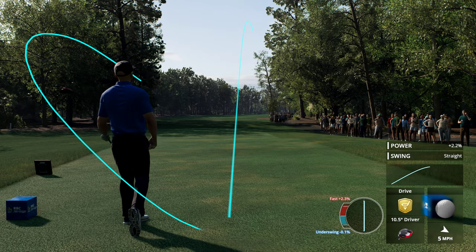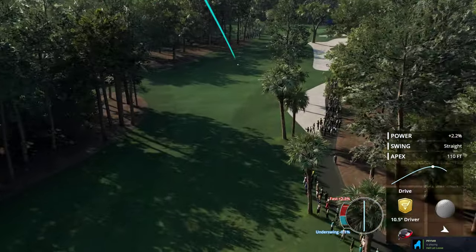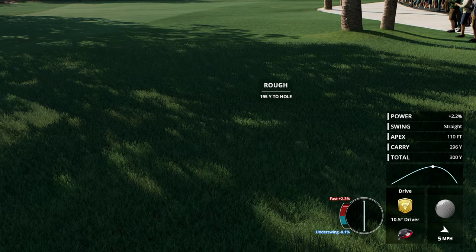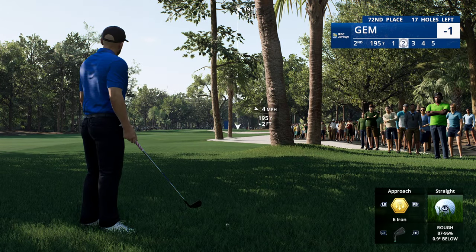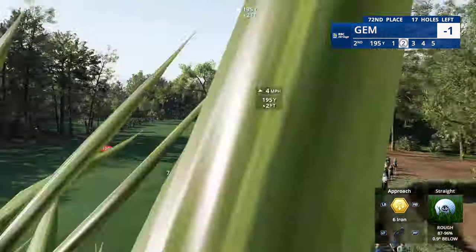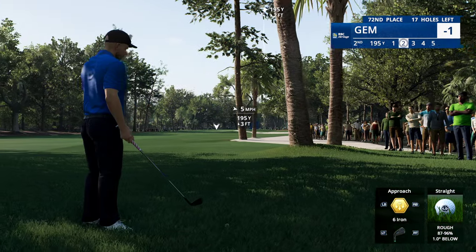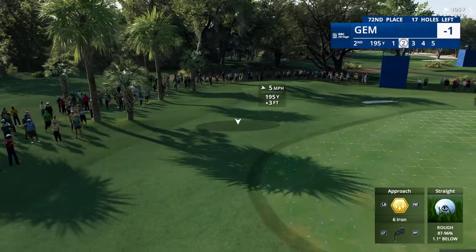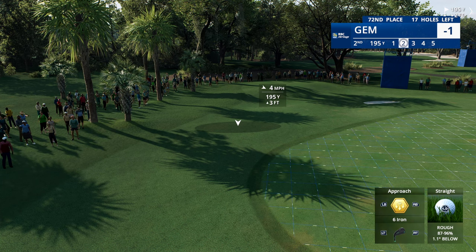Oh, that's pushed that way right. That's probably going to be in the rough. Yep, that was the fast, I think. Well, the fast shouldn't push it over to the left, though. Golf's not a game of perfect. Somehow this second shot's going to be hit, though. We'll be at 87 to 96%.